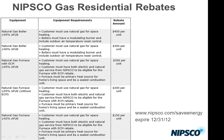So once again, the boiler tiers are 90 and 95%, just like the other utilities, for $300 or $450. Similar requirements. You have to have modulating burners. You have to have outside air reset control on there, all the same kind of stuff. On the furnace side of the equation, there is a 92% furnace and a 95% furnace, just like the other utilities had, corresponding to $150 and $200 rebates. And then NIPSCO also has a higher tier 95% rebate if your 95% furnace also has an ECM motor on it electrically. You can get an extra $100 for a total of $300.